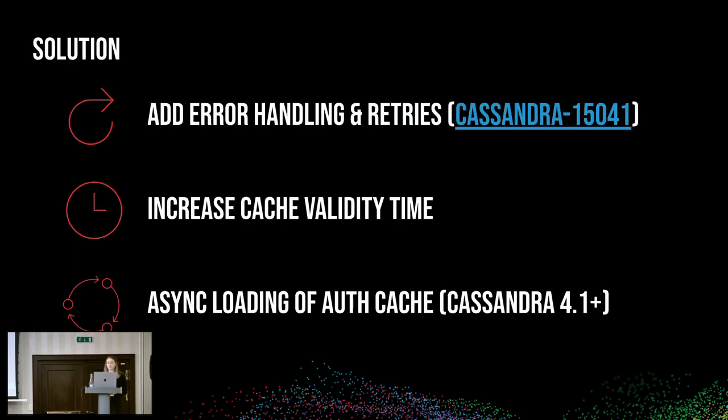So what can we do about this one? These types of exceptions will indicate when it's a result of a failure to authenticate, including when these system auth table queries time out, so we can know that these errors should actually be retried. So we recommend adding these retries and error handling to your application if you haven't already. If you're curious why these error types are thrown, I've included the Cassandra JIRA here to understand it more thoroughly.